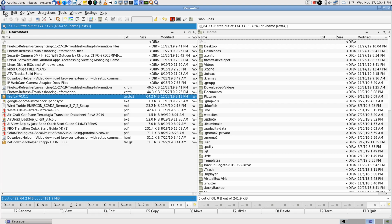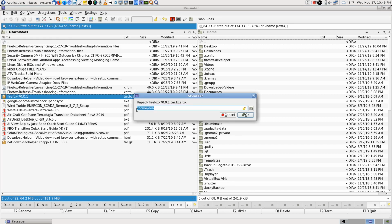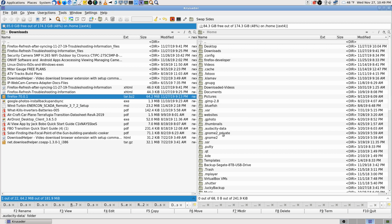So in Crusader, you could unpack it with that program, but I don't use them much. I usually always use Crusader, and I end up fouling up. So I just go to click on the file, see it's highlighted. I want to unpack it into my home directory, so I click File. Somewhere in here, it's going to say Unpack. Where's it going to go? Home. Done.